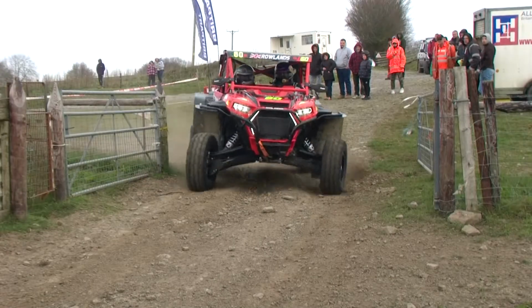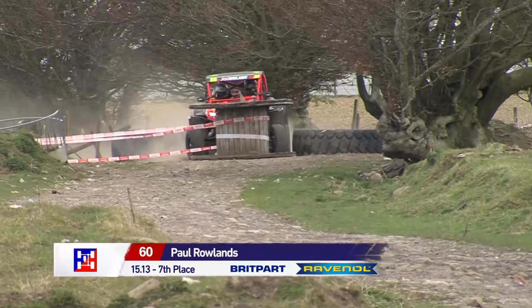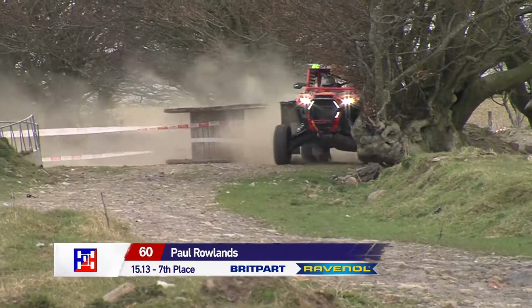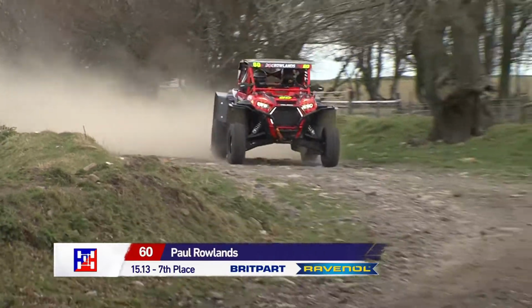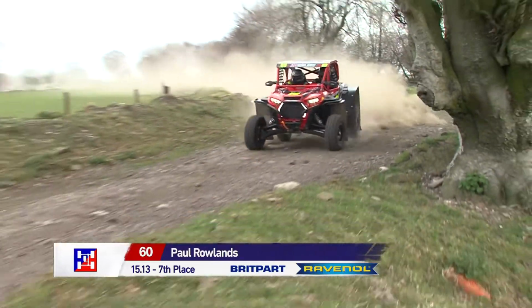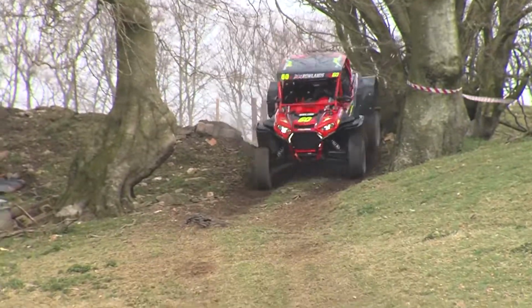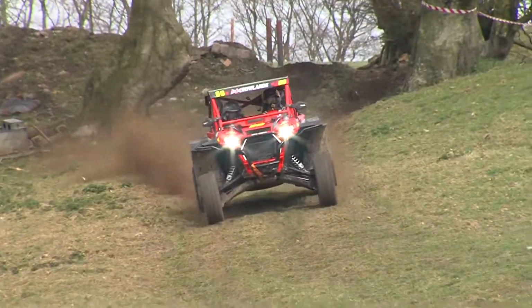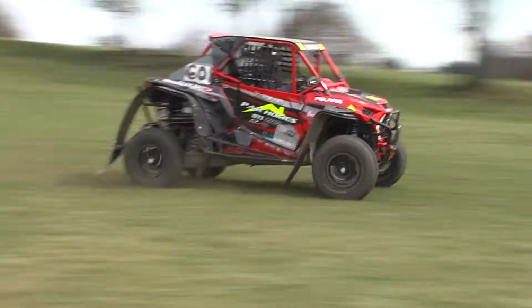From the Class 9 podium fight to the battle for Class 5 podium honours now. Stuart Williams may have a commanding lead already, but for second in class it's all to play for, with the position changing hands after each of the early runs. For now, it's Paul Rowland's Polaris that holds second place after a strong second run saw him move 7 seconds clear of his nearest rival.